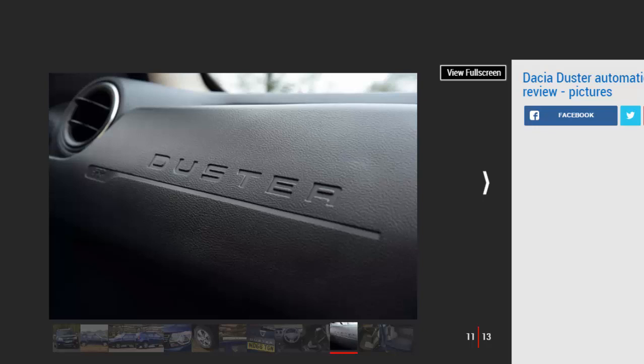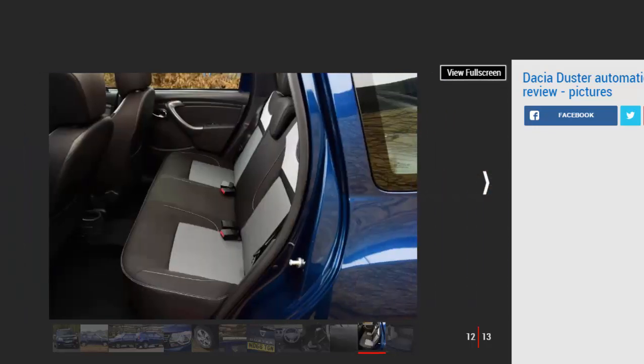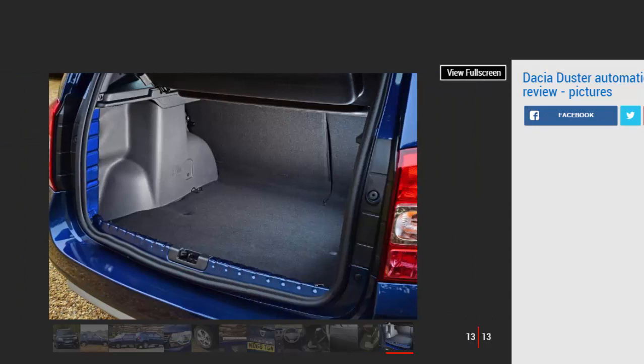Key specs: model, Dacia Duster Laureate dCi 110 EDC 4x2. Price, £14,995. Engine, 1.5-liter 4-cylinder diesel. Power, 108 bhp. Torque, 250 Nm. Transmission, 6-speed dual clutch automatic, front wheel drive. 0 to 62 miles per hour, 11.9 seconds. Top speed, 105 miles per hour. Economy, 62.8 mpg. CO2, 116 g/km. On sale, now.